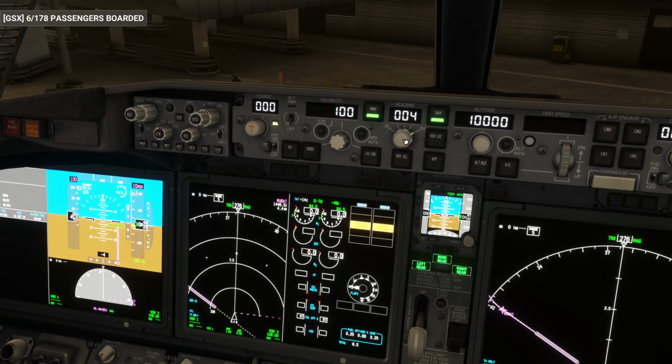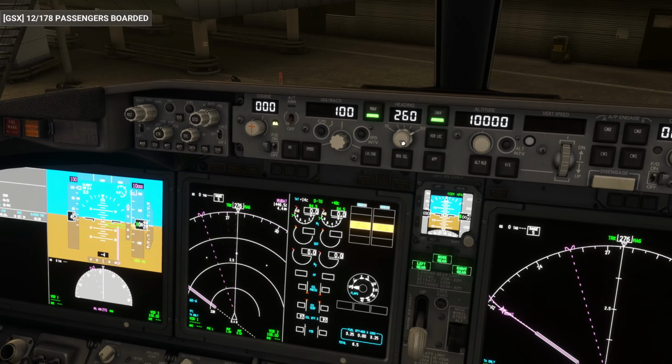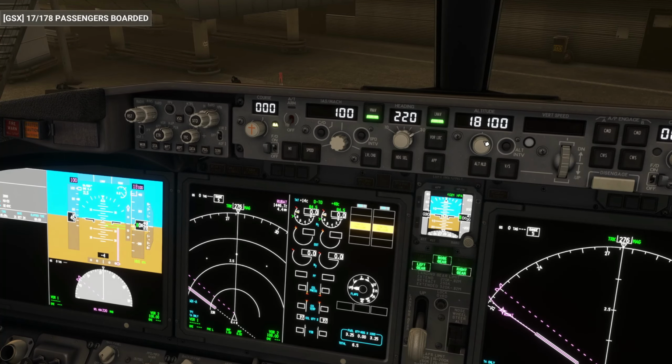Set this to 2-2. Go left. 2-2-0. And then we'll set this all the way up to our cruising altitude, which is 3-6-0.